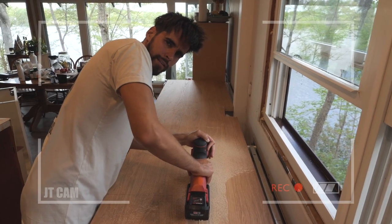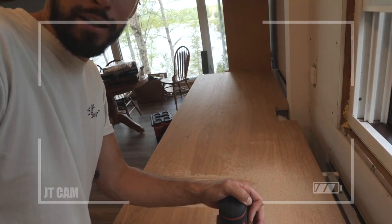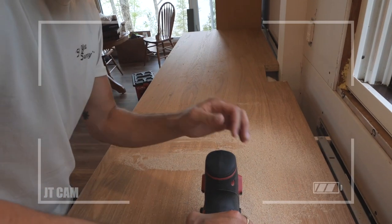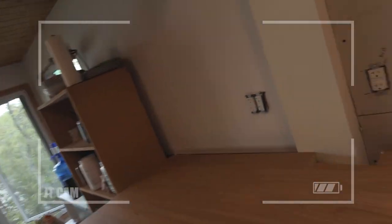Change up the angle, man. Like, spice it up a little bit. Get some zoom actions going. Come on. Get a little comfortable with it. Maybe shoot it from this side now. Gary, teach him a thing or two. This guy's a brutal director.